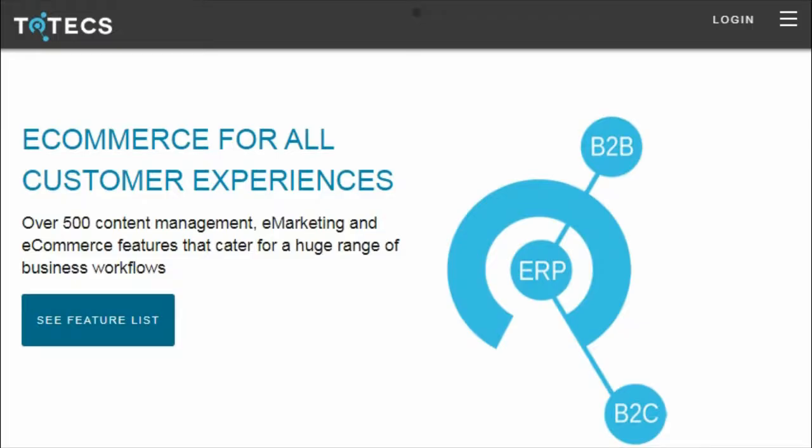The team here at TOTECS is proud to introduce the 11.5 release into the platform, offering 1 new feature, 18 improvements and 2 bug fixes.